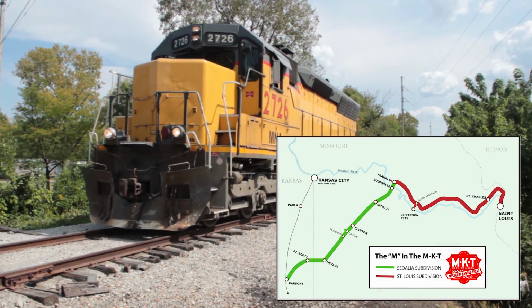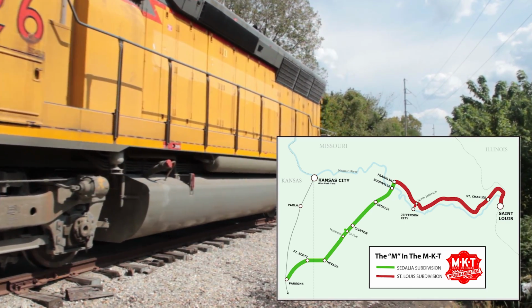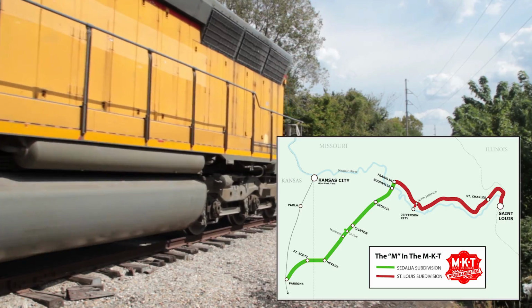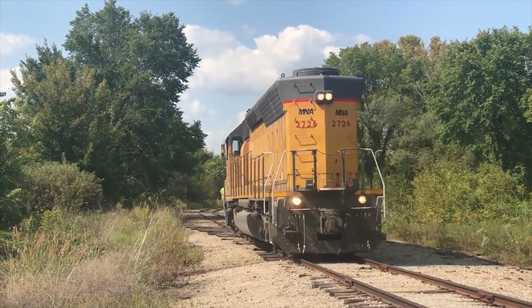Union Pacific abandoned the rest of the Katy main line north of here to Sedalia in 1989. The one thing that saved this line south of Clinton is the Kansas City Power and Light plant back at LeDoux, which receives unit coal trains.